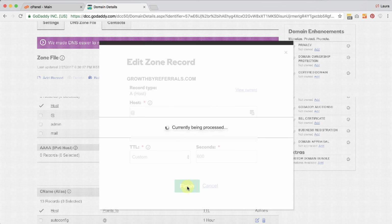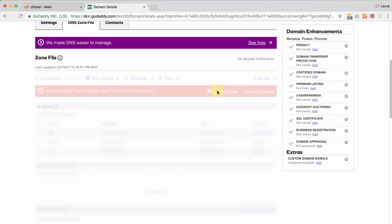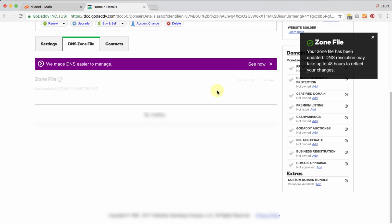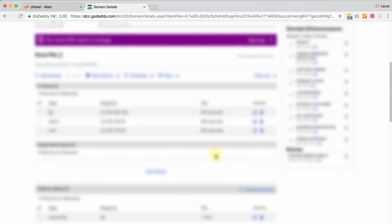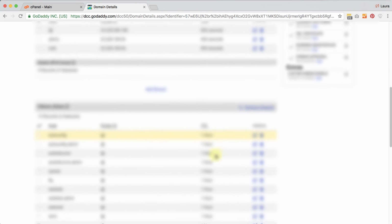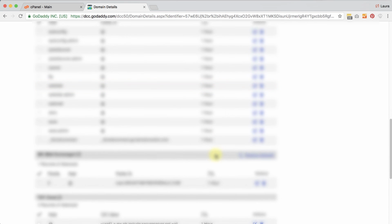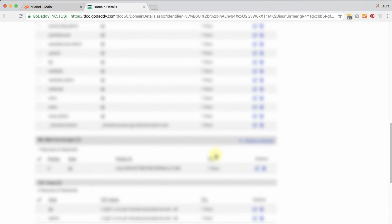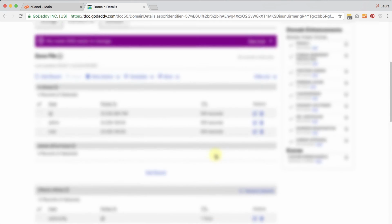I'm going to click on Finish. So once I've done that, it says action needed or changes aren't final until you save them. So we're going to click on Save Changes. Now that is the only thing we need to do to redirect all traffic from the old server to the new server. Pretty easy. What we want to make sure though is we don't edit any of this other information, because sometimes that will be going to other servers and it could be pretty complicated.